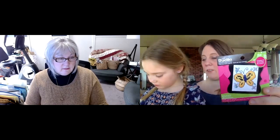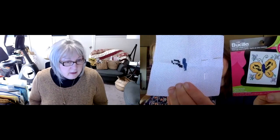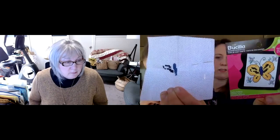So show us what you've been working on. Rosie likes to cross stitch a lot. She got her butterfly going still. Here, I'll hold it while you show the fabric so people can see where you are, because it doesn't look like much yet. It looks like stitching, but you can't tell what the design is. We got the black body part started. The design in the body and wings. Yeah, the black wing markings, and she's got the blue body done.